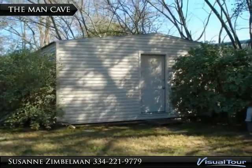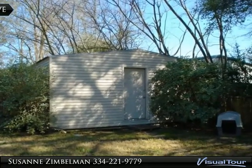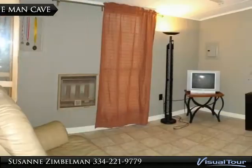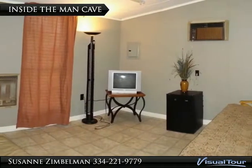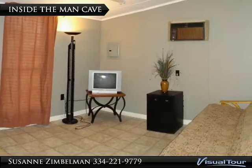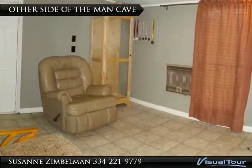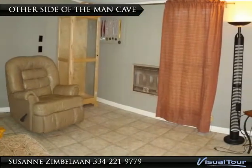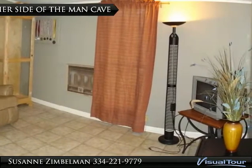It also holds the secret looking man cave. It's not the little dog house, haha. The outside fooled you. Yes, this is the inside of the man cave. As you can see, it comes with a built-in air conditioner and a built-in heater. It also has cable, which is most important for any man cave or woman cave. As you can see, it also has a window, a vinyl floor for easy cleaning, and there is also an attached room that is just as big for extra storage.